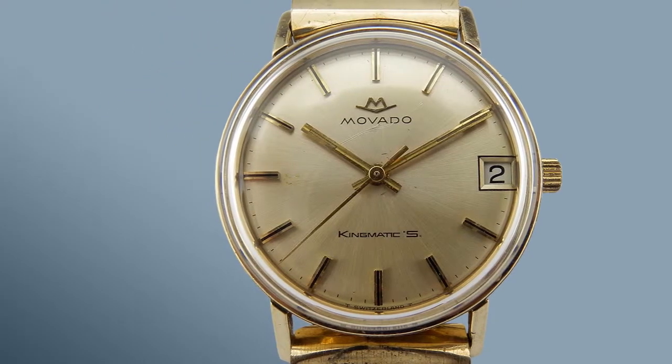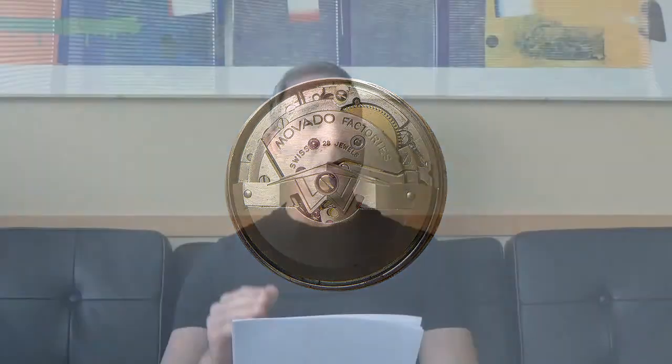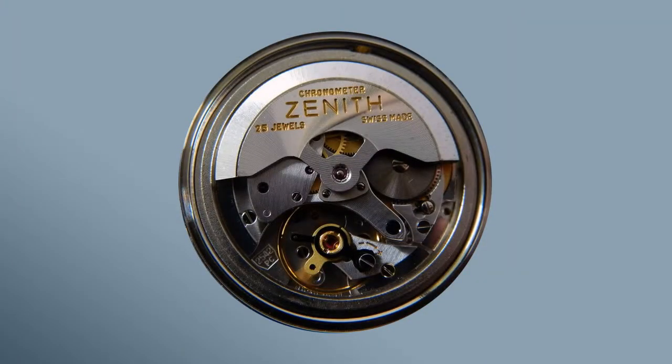Now another nice Movado is the Kingmatic from the 1960s. They're powered by a 17 or a 28 jewel mechanical automatic movement with or without a date function. Now the case size is very true to the era, coming in right around 35 to 36 millimeters. They also make some very beautiful 18 karat gold dress watches from the 1960s. I really love the beautiful silver sunburst style, and they're powered by the Movado Zenith 2542 movement. The case size is right around 34 millimeters, and you can definitely pick these guys up for under $1,000 if you play your cards right. So at number 4 is Movado.